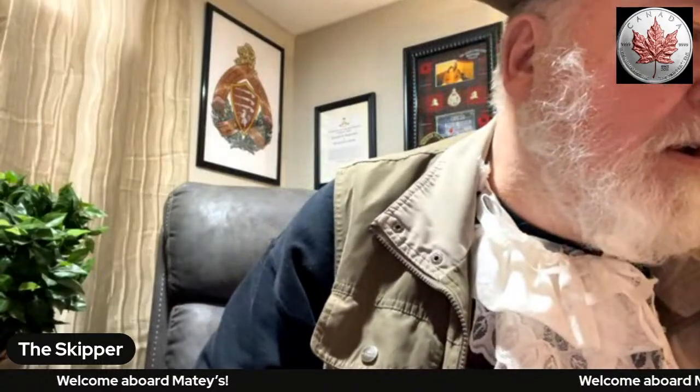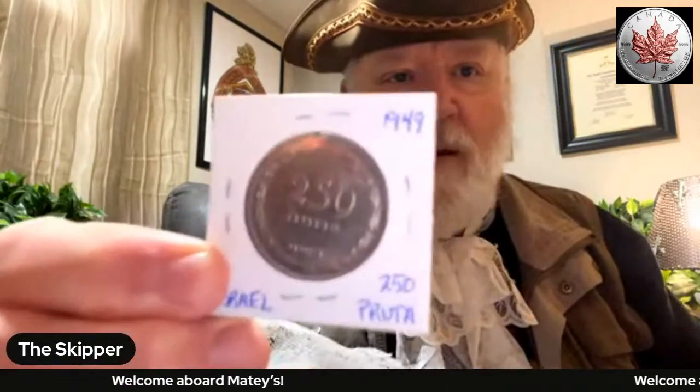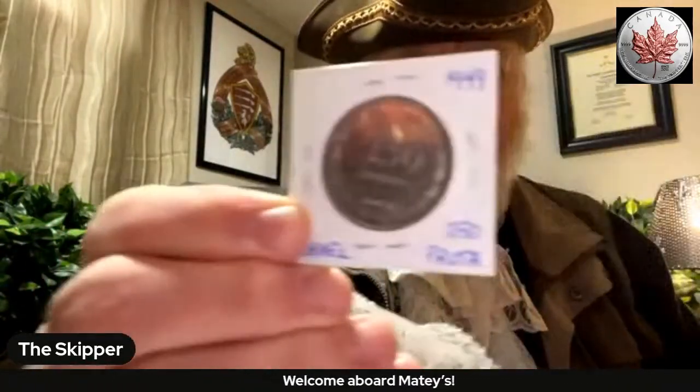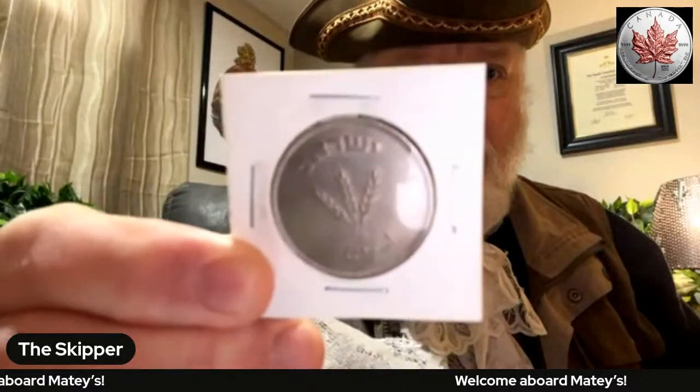Here's an interesting one. Let there be a 250 pruta from the first year, the formation of the State of Israel. So you get a good one. Of course, I do like the designs on these.